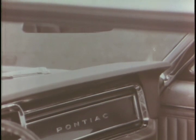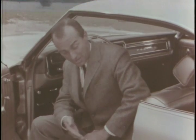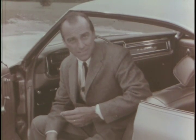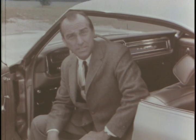Rear seat belts to go along with the front seat belts, padded instrument panel, inside rear view mirror, outside left-hand rear view mirror, two-speed windshield wiper and washer, articulated wiper on Pontiac, backup lamps, and there are large station wagon tires, improved door latches, and a padded sun visor. They're all standard on the complete 1966 line, Tempest and Pontiac.